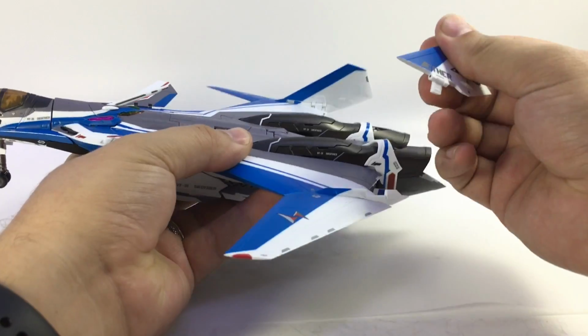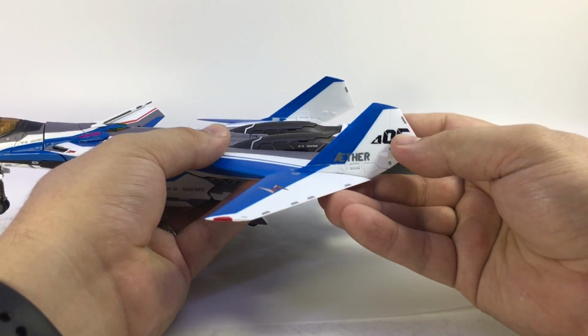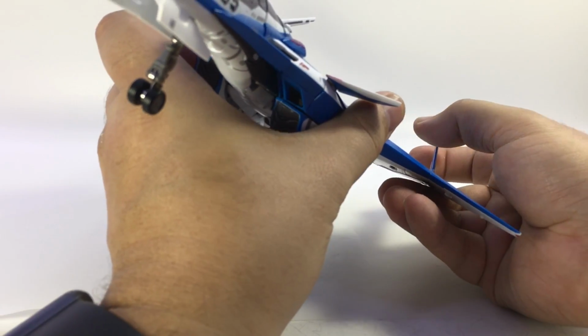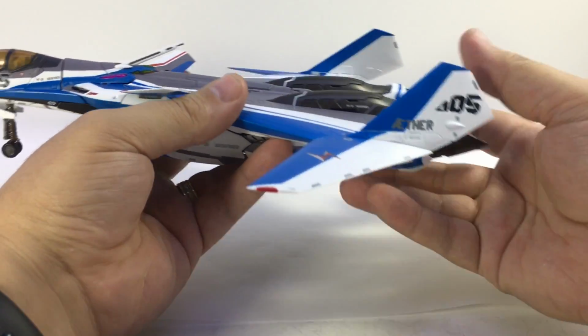These fins back here do come off. They're intended to, I guess to avoid breakage. Sometimes when they're all snapped in, if you bring them up too high this way, they're supposed to sit at an angle, and if you bring them up too straight, it'll automatically start to pry that tab out just from the leverage, so you may have to snap it back in. Just something to keep an eye out for.